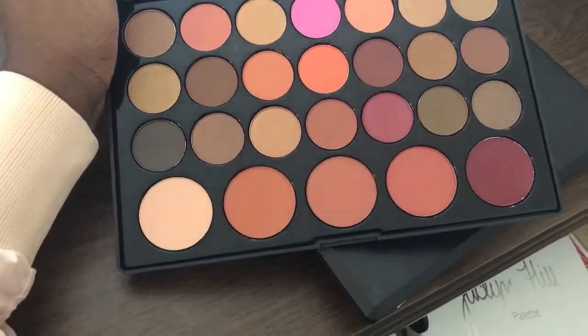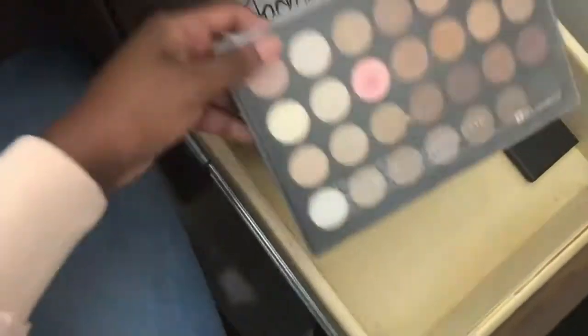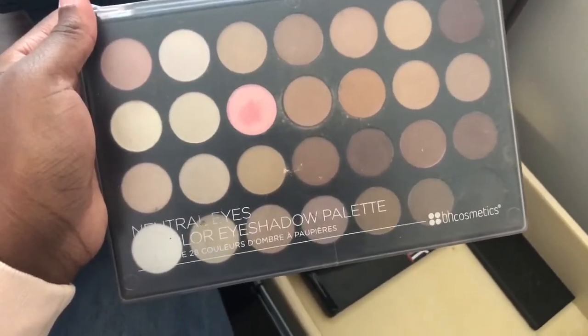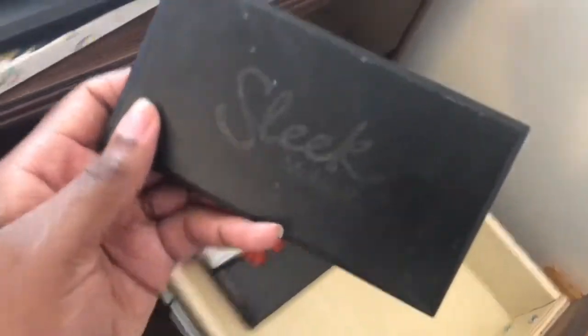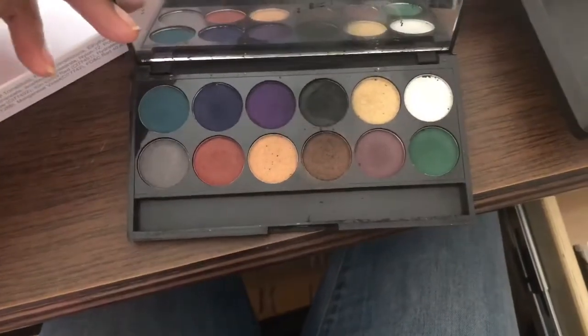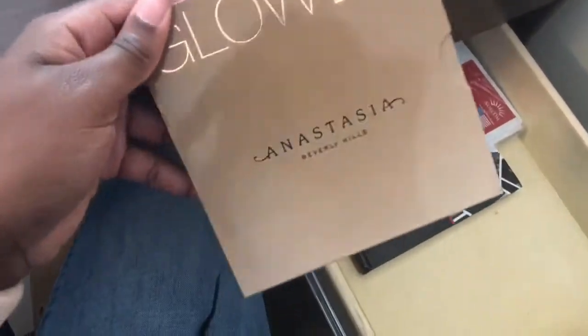I haven't tried out the blush yet, so let me do that before I start talking. Smack. And then this was my first eyeshadow palette. Nitra B put me onto this. She was like, oh, for beginners, this palette. So I got that. This is just a container for my Jaclyn Hill Morphe palette. This is a Sleek palette. My sister gave this to me, but isn't it so adorable? I really, really love this palette. She probably regrets giving it to me. And then my Anastasia Beverly Hills Glow Kit, and everything else is just school stuff.